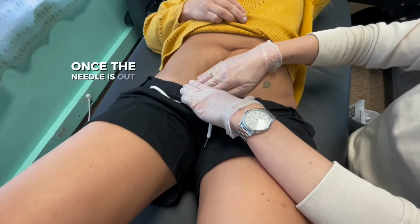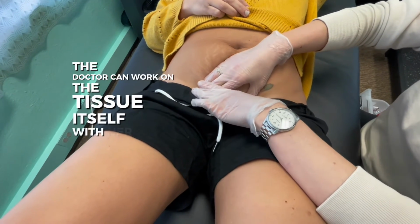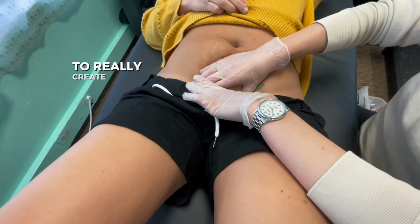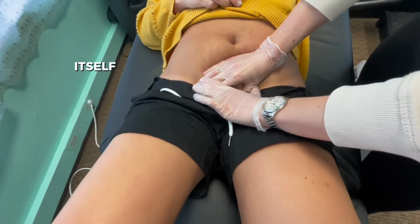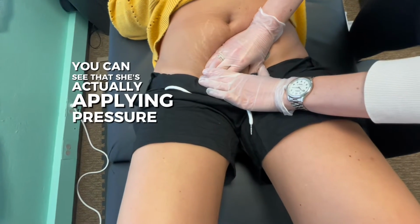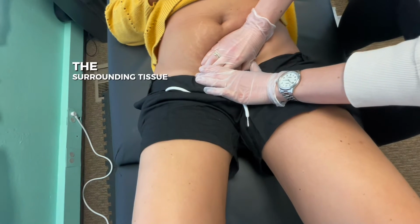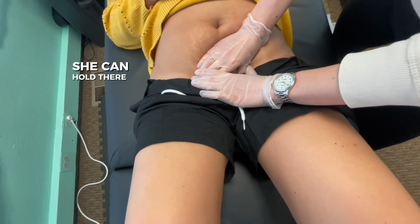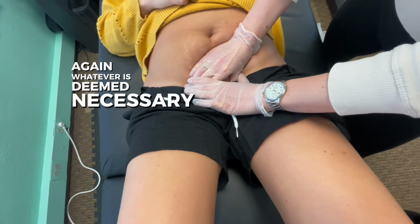Once the needle is out, the doctor can work on the tissue itself with her hands to really create a lot of length and pliability of the scar tissue itself. Here you can see that she's actually applying pressure on the scar tissue itself and, of course, the surrounding tissue. She can hold there or she can move back and forth. Again, whatever is deemed necessary for the type of scar.